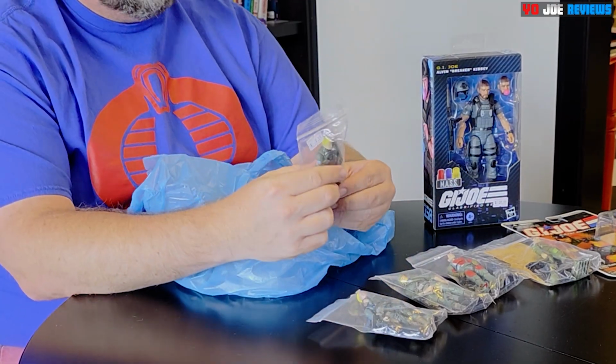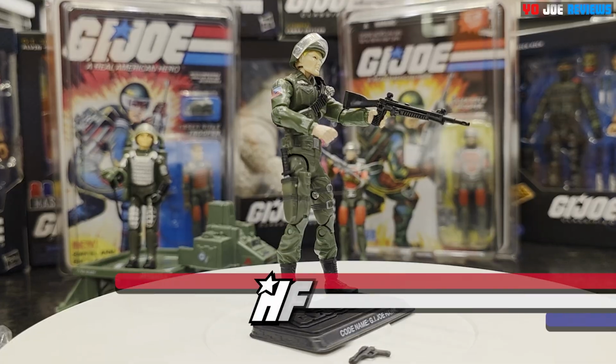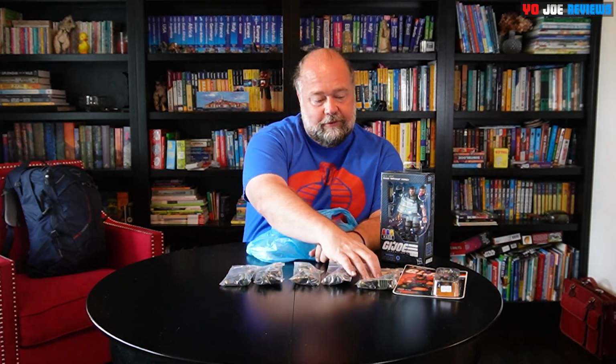Now, Hawk here, because we had Hawk back in the day, he came with the MMS, and this one, they do have him, but he has a gun, unlike the MMS, which didn't have a gun, so I got that. So I got Hawk there as well. So I got 1, 2, 3, 4, 5 of this OG 13. I think this is the 25th line. I don't know. They all look the same.